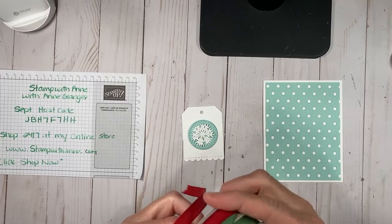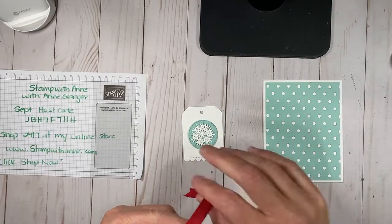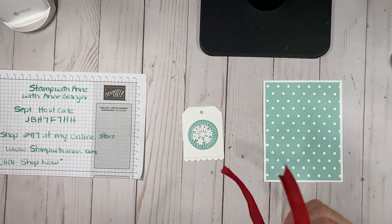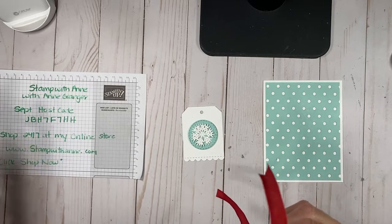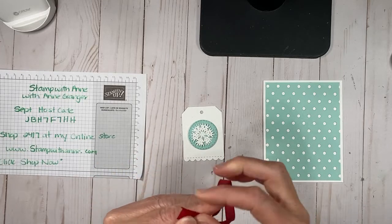Okay, I am using the Real Red ribbon. This is a combo pack that you can get from the July to December catalog. It's part of the Sweetest Christmas Suite. And this ribbon is very easy to tie with. You're going to see that.